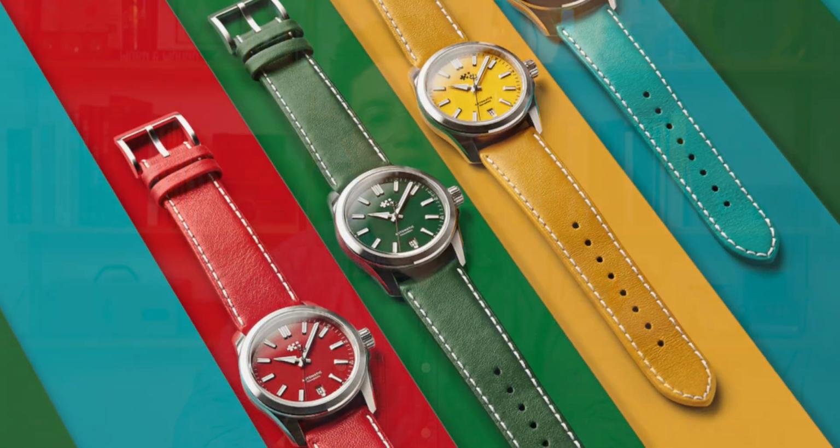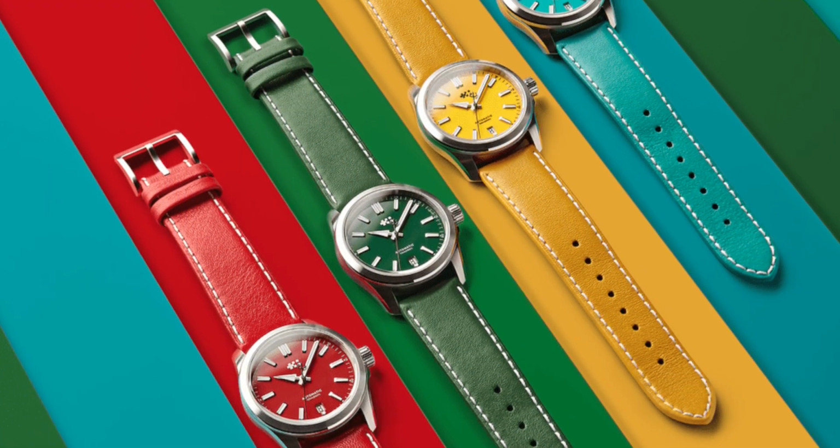Christopher Ward goes small, yet big. Last time Christopher Ward was on the show, we were announcing that they become the timing partner of the Everton Football Club, which was exciting news for the brand. It was all well and good. But today we have a new watch release, which, let's be frank, is a little bit more exciting. And I'm just going to cut to the chase. It's a 36mm C63 Sealander.